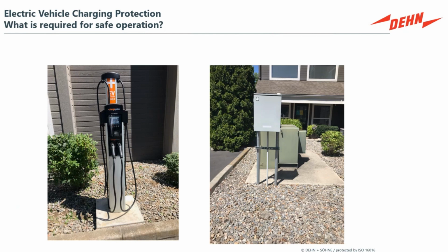So here you've got a charge pole next to a hotel, and it's tapping off power from an electrical control box. And so in your mind's eye, can you see the aspects of the pillars of protection being applied? Is there real bonding and grounding occurring in a situation like this?